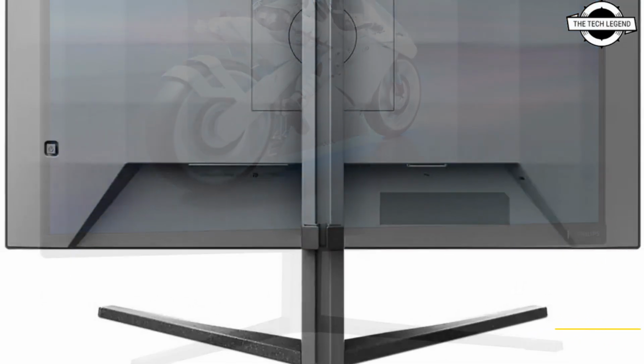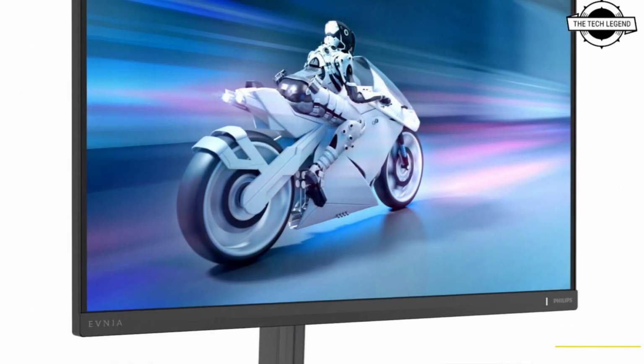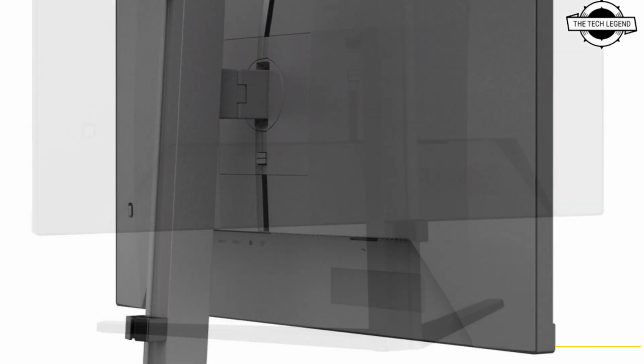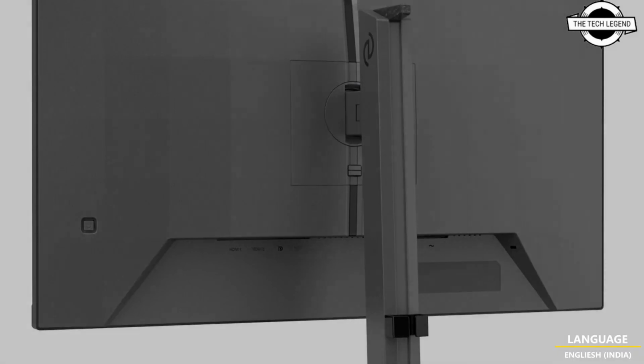The Philips Evnia 27M2N5500 holds a gaming edge with its fast IPS panel, which delivers smooth gameplay and captivating visual by balancing rapid responsiveness and brilliance. Certified with VESA DisplayHDR 400 and supporting 1.07 million colors on high-performance panels with an impressive density and pixel count, this monitor produces astonishing brightness, contrast, and colors with deeper, richer blacks and full palette of vibrant hues.